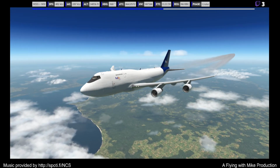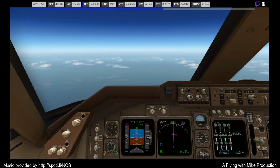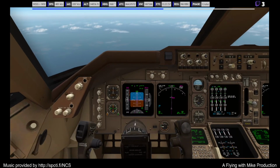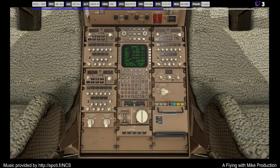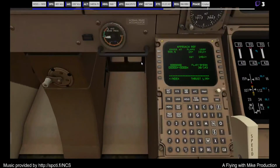All right, with 23 minutes to go, let's get inside here, see where we are in relation. I think I've got this one set up. 88 miles from top of descent. So let me get up to the main panel here. I'm going to switch it into progress for now. So we're at 87.